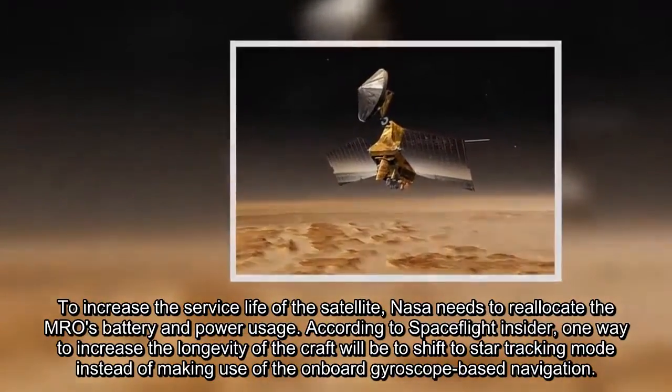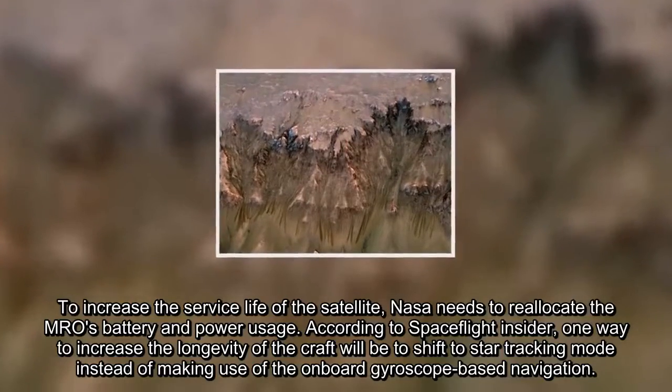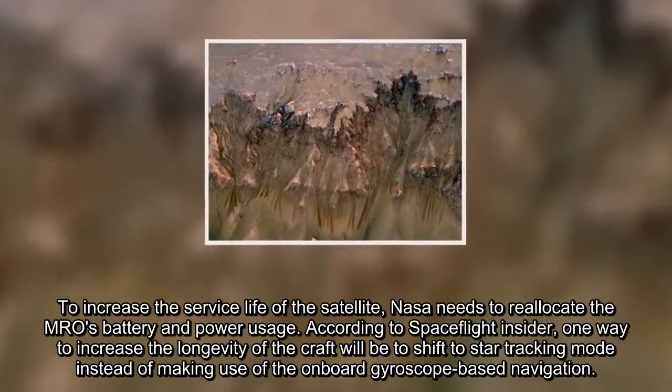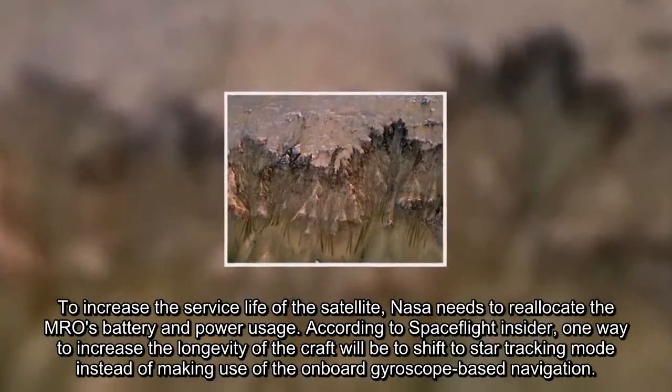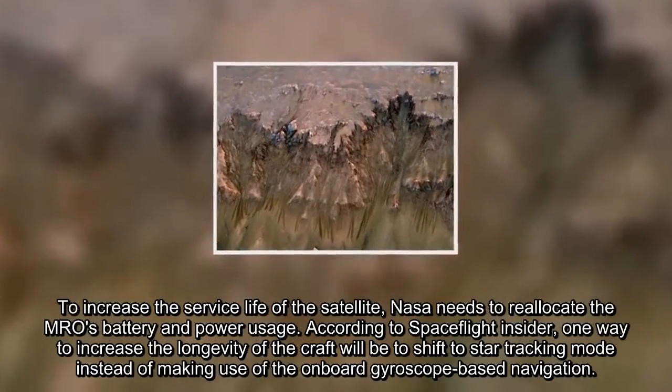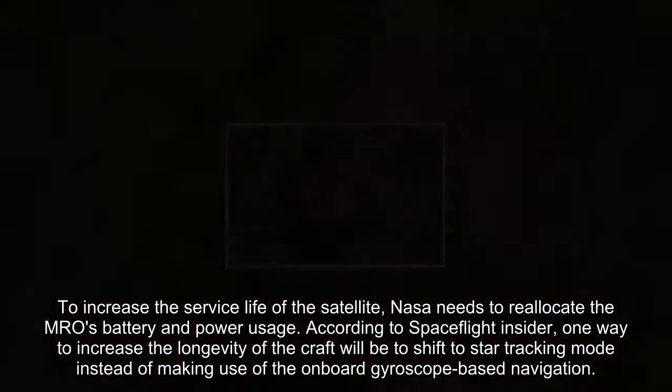To increase the service life of the satellite, NASA needs to reallocate the MRO's battery and power usage. According to Spaceflight Insider, one way to increase the longevity of the craft will be to shift to star tracking mode instead of making use of the onboard gyroscope-based navigation.